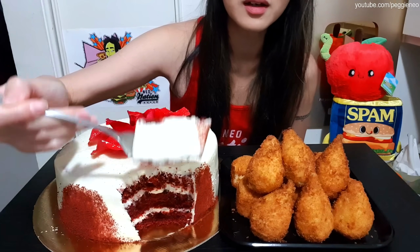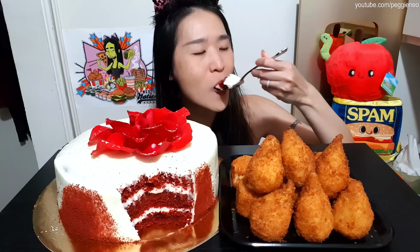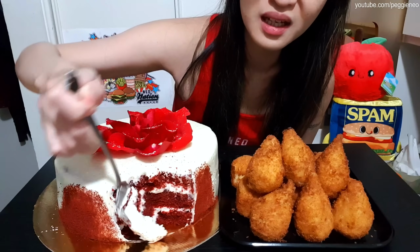Oh my god, look at that. It's so soft and moist. Wow. Oh my god, it's so good. The last time I had that cake was that tiramisu cake and it was frozen, so I was getting brain freeze.